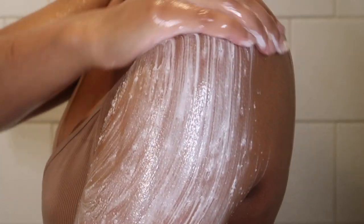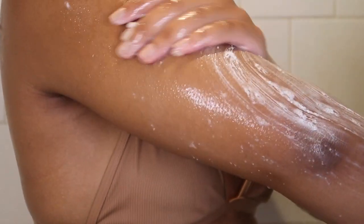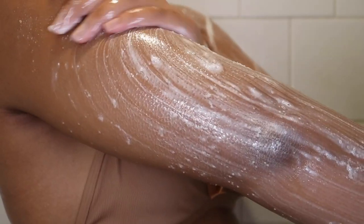I feel like it's gentle, but it still gets the job done. And my skin feels super soft after using this. I'm gonna have to get another tub of this soon. I'm obsessed with it, and I'm also going to be shaving. Exfoliating before you shave just makes for a way smoother result, and it also prevents any ingrowns from happening.